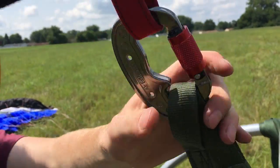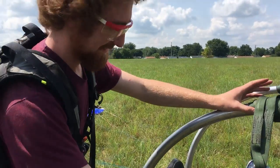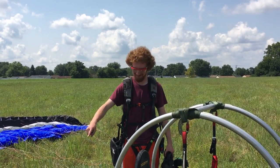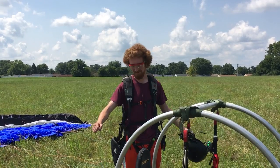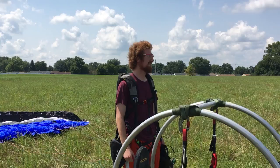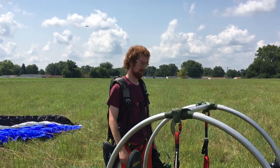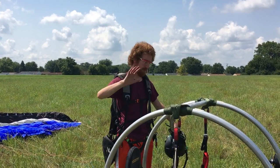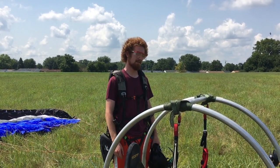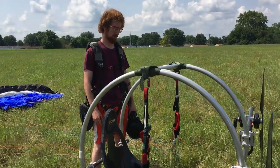That's holding your weight. Yep. This is gonna be a ground run. I'm gonna taxi it on the ground, just with the wheels, and experiment with how the controls feel. And then I'm gonna stop somewhere in the middle of the field, at which point I'll unclip and bring the wing back, probably push this back, and then I'll probably set up for a launch. Sounds good.